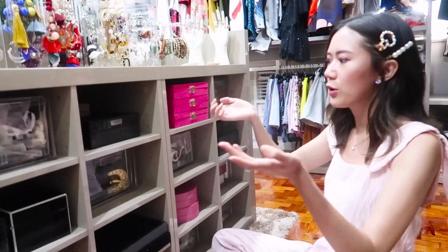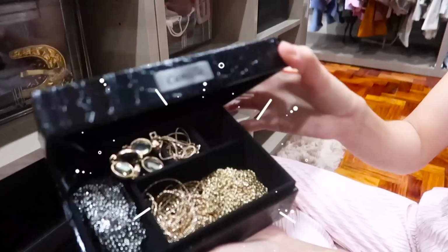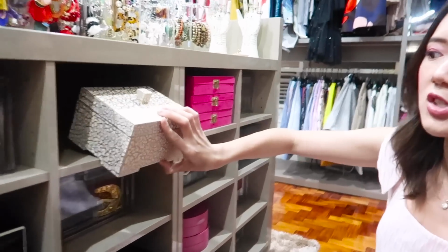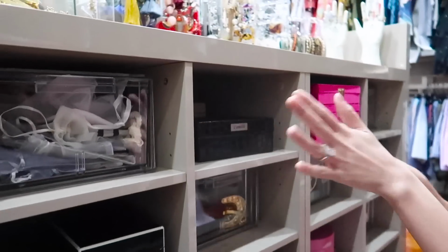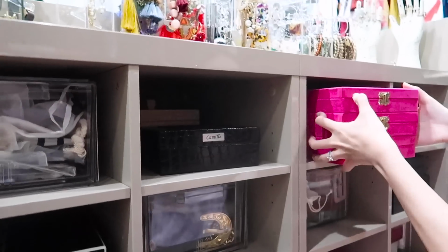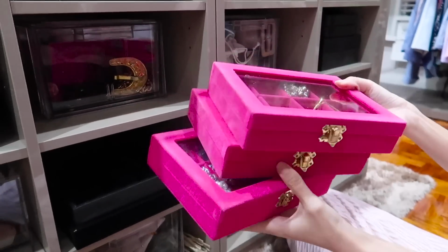Originally, I was thinking I'd put mga shirts here, but then I don't have any more stuff, so I just put accessories here. We've got more stuff here, like mga necklaces. All of these you've seen in my previous vlogs. This is a case I got from Thailand. It's very deep. Like, this goes all the way down. I've got here mga cases I got from SM Accessories, and they're all for my accessories still.